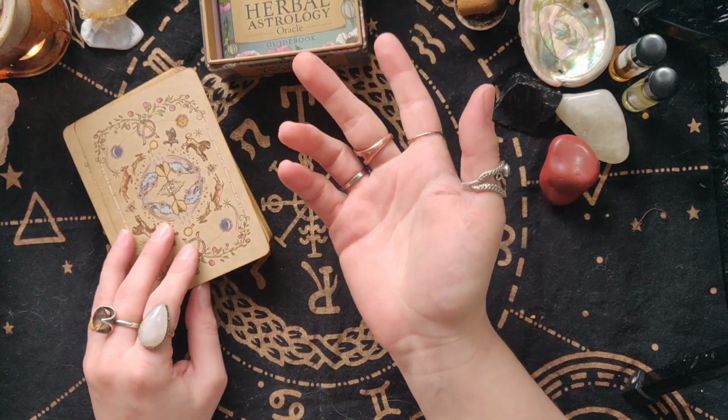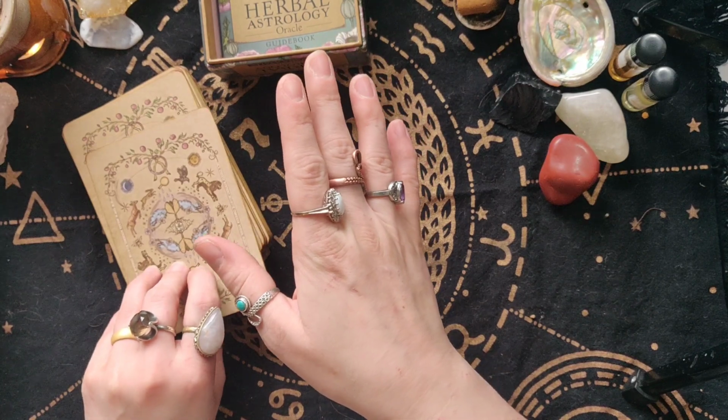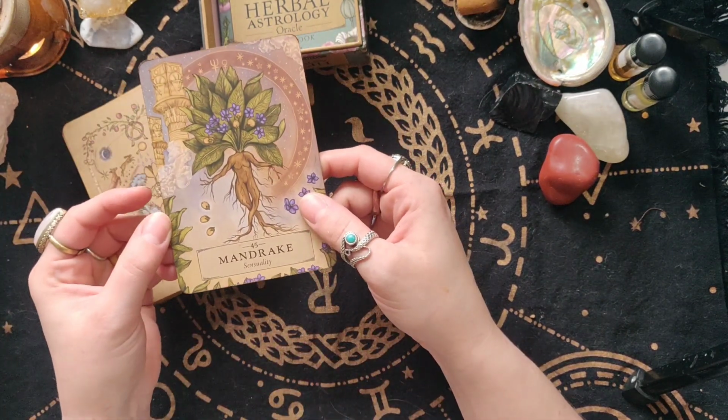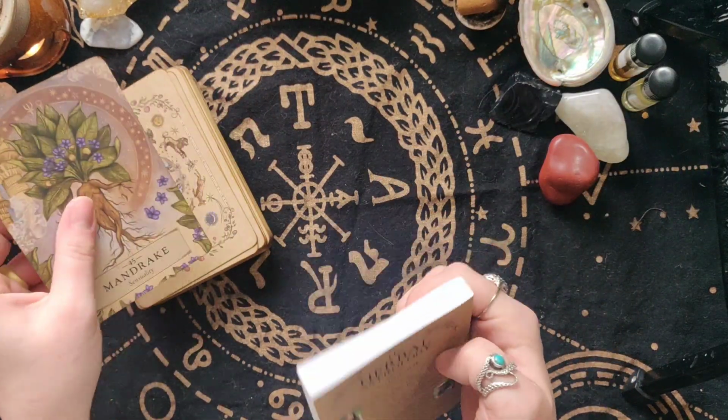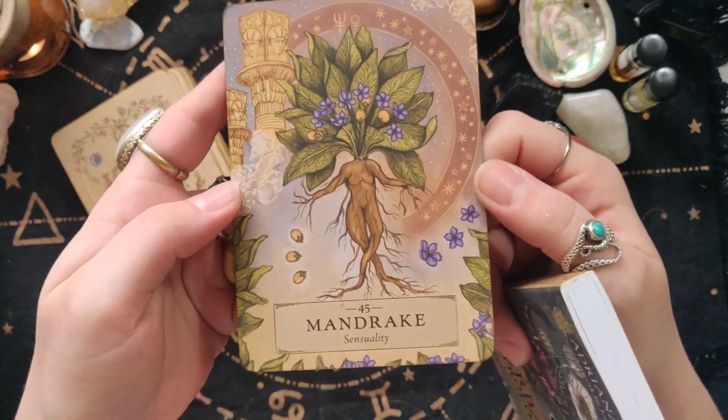Well, maybe not, because I'm only going to... Let's pull a card and read the guidebook. Mandrake, Sensuality, card number 45. Up here we have the symbols. Let me see.